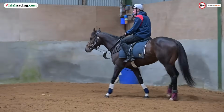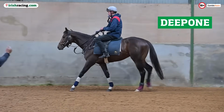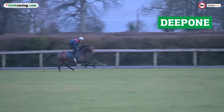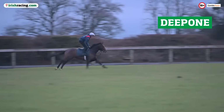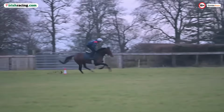Okay, we'll move on to a few colts and geldings to talk about as well. Deep One, a very good 2-year-old, obviously missed last year, but came back, ran with credit in a tough ask in the Tattersall's Gold Cup, and he's training well. Deep One was a good 2-year-old, and unfortunately for him, he missed all of last year, basically, with a small setback. The plan had been to run him earlier than the Gold Cup. We went to Chester for the Huxley and had a bit of an unforeseen incident and he just couldn't run.